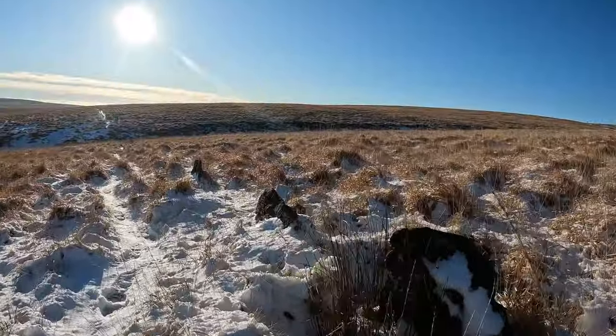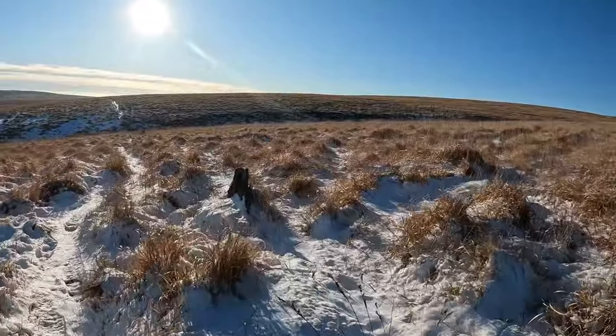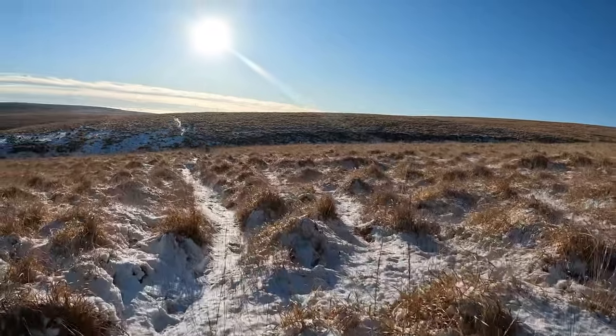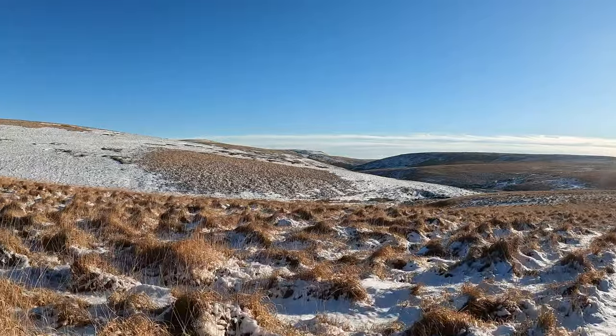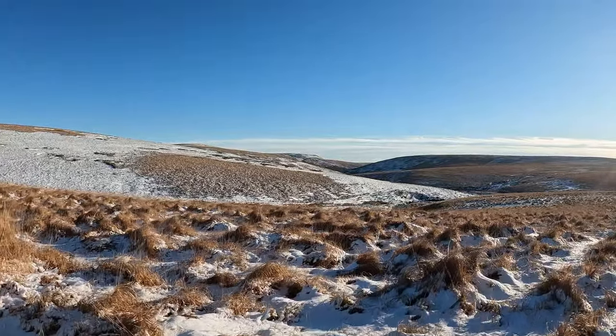I'm just thinking how lucky I am. So first of all, I don't get many days off in December because it's always busy with work. But to have a day off in sunshine and snow all the way and not see a single person for about 15 miles is a massive bonus on Dartmoor. That is incredible.